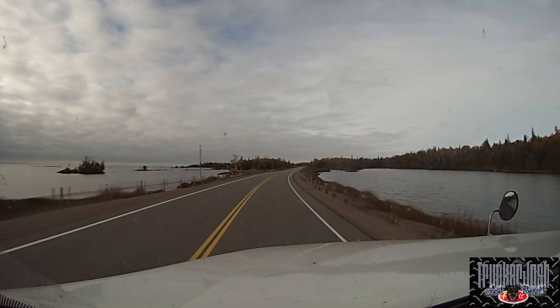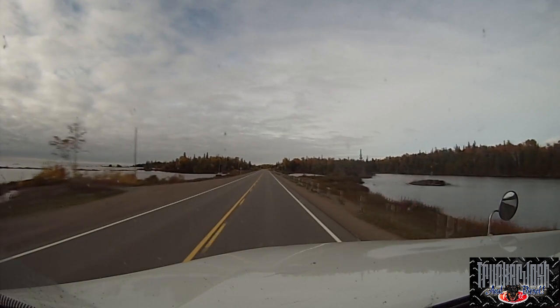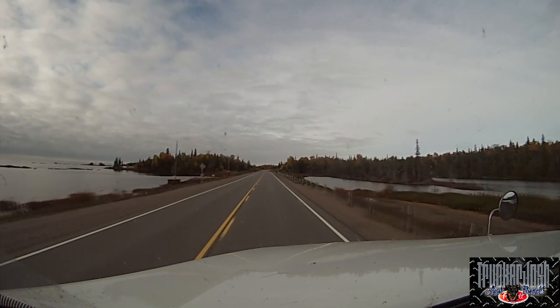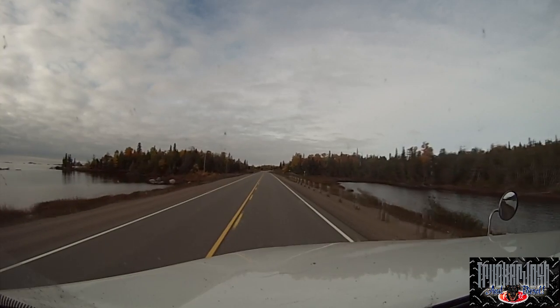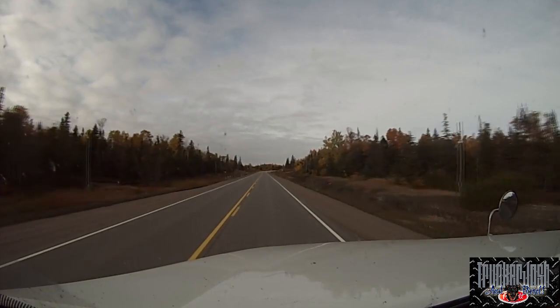Look at that, eh? I'd love to go for a swim. That's what I'd like. I got pulled in right there. I should have. I don't feel like stopping again for a while. We're between Sault Ste. Marie and Wawa.